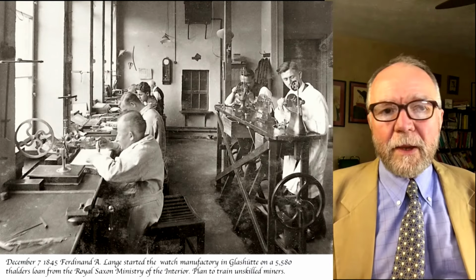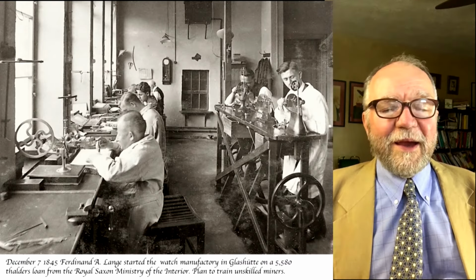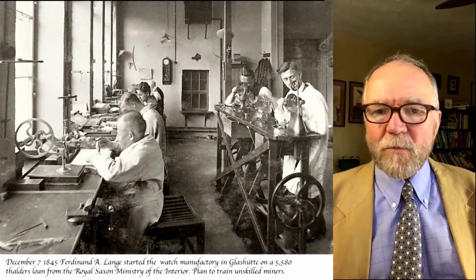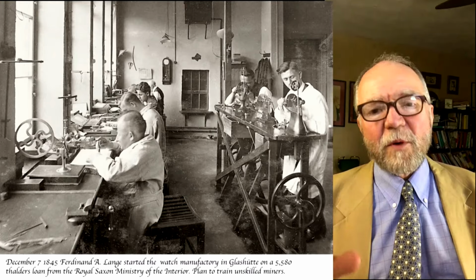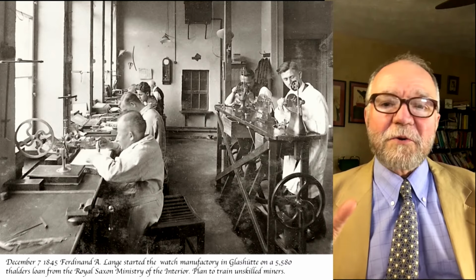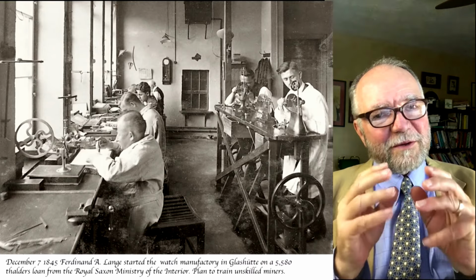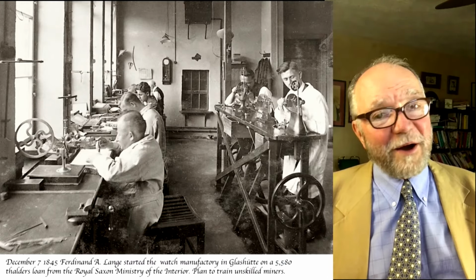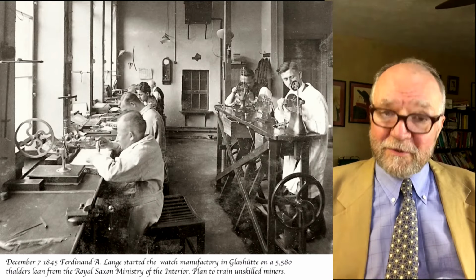But anyway, he did it because a lot of the miners were out of work. And he had been an apprentice, and he wanted to start his own watch business. And so when he went to the government, he had a perfect business plan. One of the attractions, I think, was that he was going to train miners to be watchmakers. Now, watchmaking is pretty fine kind of work, whereas swinging an axe in a mine isn't. A very different kind of thing. But he was successful. And so this was the beginning of it.